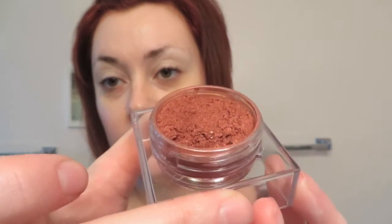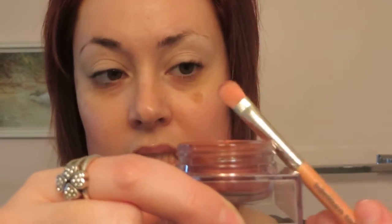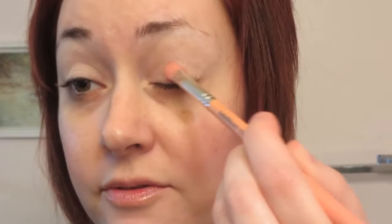So for today's look, I'm going to be taking the Furless pigment, and this is the shade Oppress. And the beauty of this shadow is that it's kind of a fun cranberry-esque color. And we're just going to dip into that pot and tap away the little excess, especially if you've already done your face, you don't want any fallout.